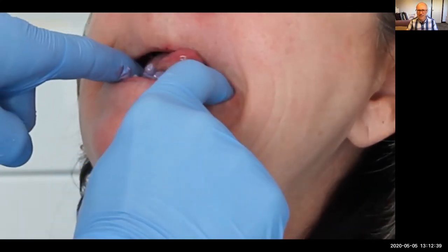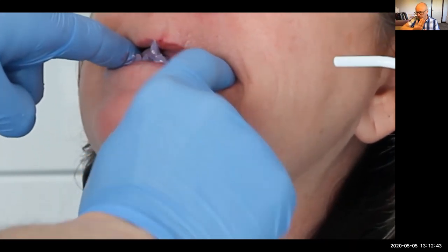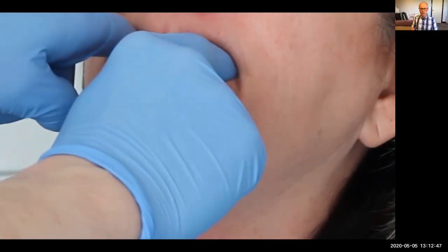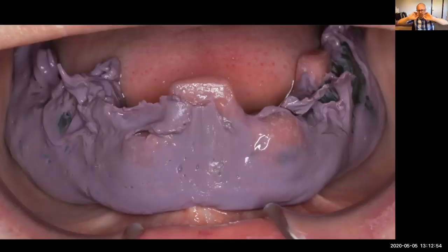Lick the lip, push the tip of the tongue against that lower front strut. Good, powerful swallow. So all of this floor of the mouth and everything, it's just border molding that impression beautifully.